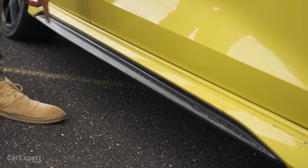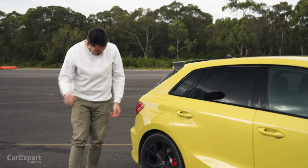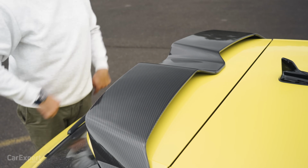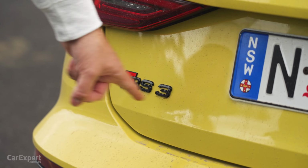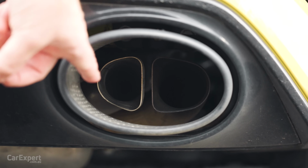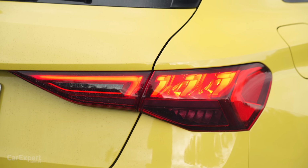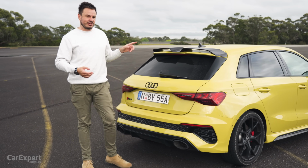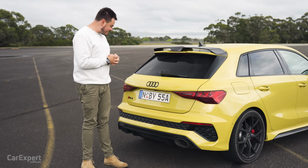More carbon down the bottom here as it follows along the side of the car. Privacy glass. Come around to the back, I'll show you the rear. More carbon up the top here. Love that. Shark fin aerial. More of those black badges as well. RS3 down there. And then the dual exhaust pipes that are actually quad exhaust pipes if you have a closer look. Full LED tail lights as well. So love this design. I think this looks so nice and aggressive out on the road. And these have a lot of respect. People know not to mess with an RS3 out on the road. And sorry the car's so dirty.